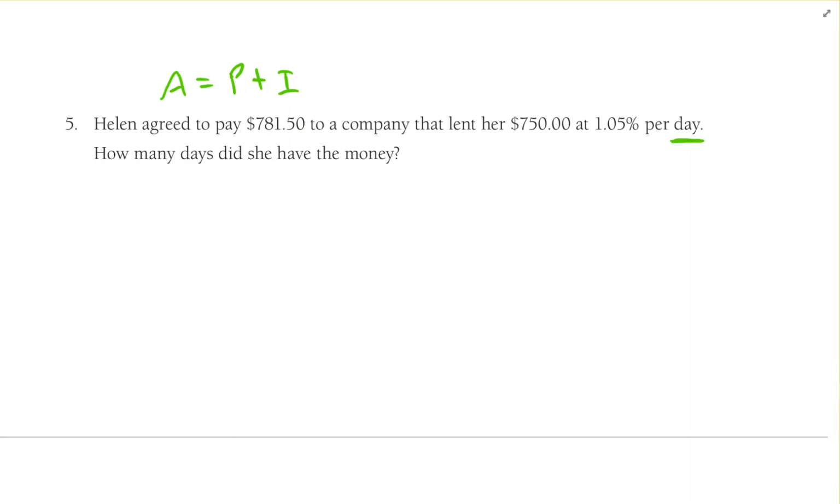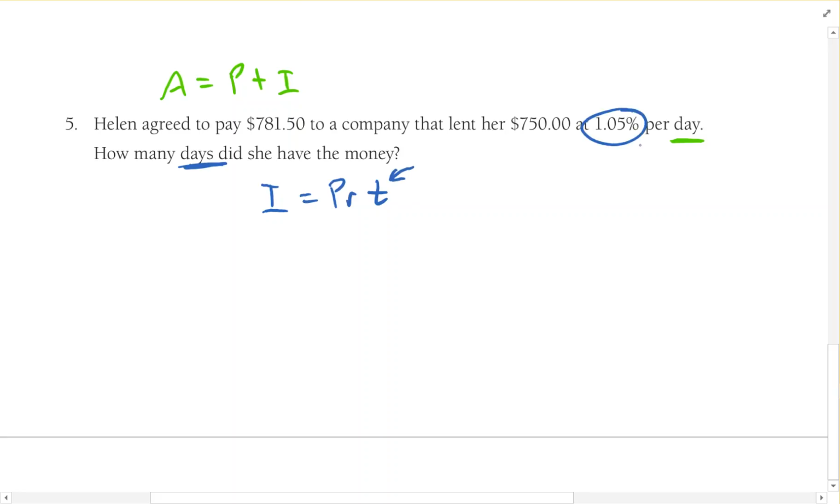All right, so now what I would do is write down the formula again. I is equal to PRT. And what are we looking for? Well, it says, how many days did she have the money? The only thing we measure in days is going to be time. So in the end here, we're looking for time, right? How much time went by. I see that they've given us a rate or percentage, so I've got R figured out.